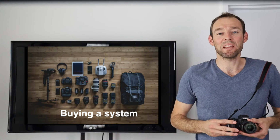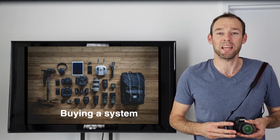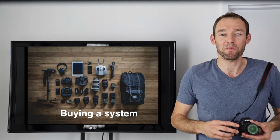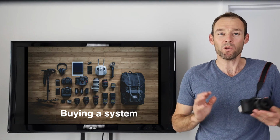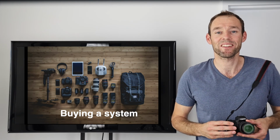Whichever mirrorless or DSLR camera you buy, just remember you're buying into a system in which you're likely to add accessories over the years. Perhaps you'll buy another lens or maybe a flash. Once you've accumulated other lenses and a flash, it becomes too expensive to change brands. So don't just look at which camera is best, consider which system is best.